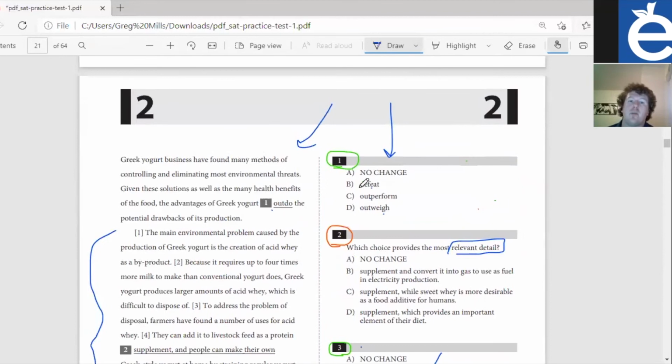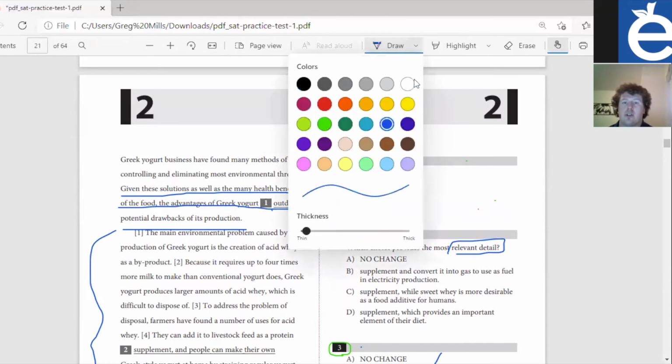So let's start with number 1. This kind of question is one where we can just read the sentence that contains the underlined portion and probably have enough information to answer it. Given these solutions, as well as the many health benefits of the food, the advantages of Greek yogurt outdo the potential drawbacks of its production.